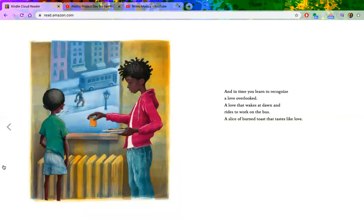Thinking about those words, I'm also looking at the picture. And I can see here, the boy is looking out the window. And I'm thinking that the love that they speak about, that wakes up at dawn and rides to work on the bus, must be this person here. And I know dawn is really early in the morning. I can tell it's snowing outside. So it seems like this person, who I assume is close to the boy, maybe a father or grandfather or brother or an uncle, is waking up really early and going to work in the cold.